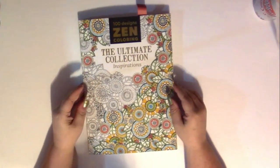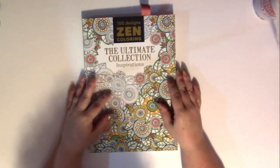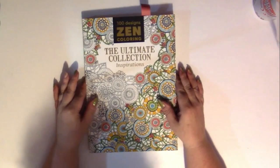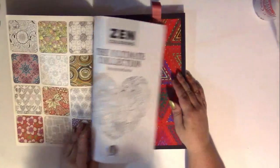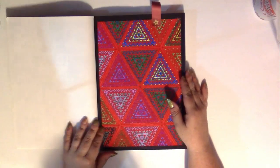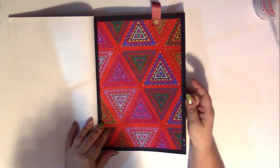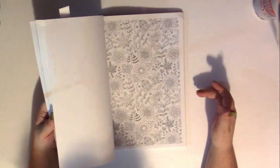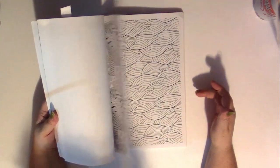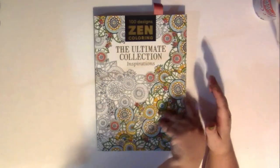And this is the first one. It is 100 Zen Designs, the Ultimate Collection Inspirations. I have no idea why it's called Inspirations, but I have done the first page in this right here. As soon as I saw this page, I had to color it. So this is a book full of what some people would call wallpaper. They're repeating designs mostly. Some of them don't repeat. And I absolutely love coloring patterns. It's another thing I've found out about myself this year so far.